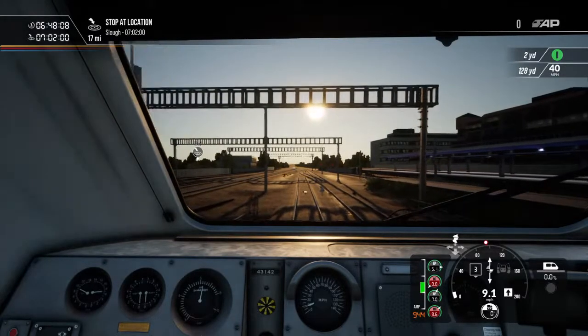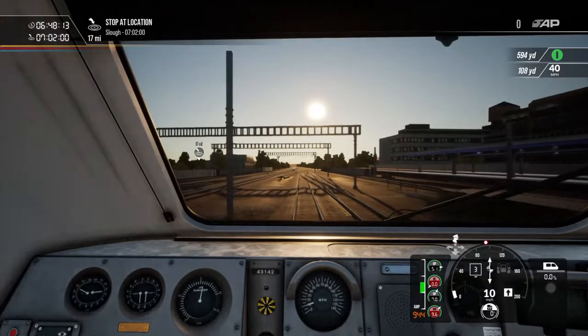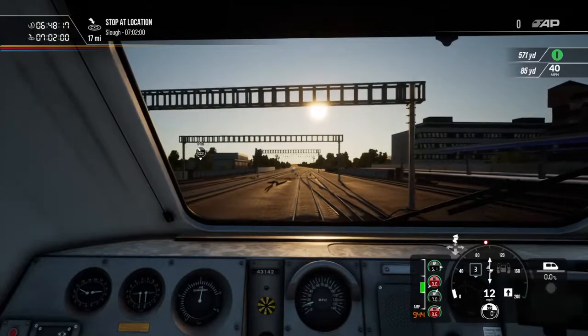So we're heading there, obviously. We're going to be accelerating out of here as there's no low speed limits for us to follow.